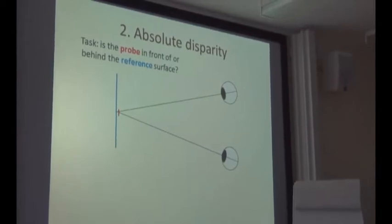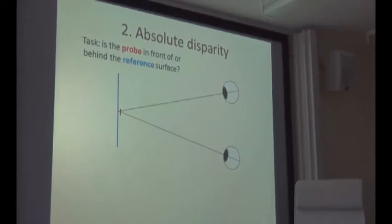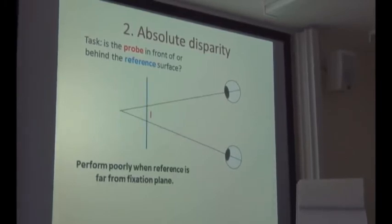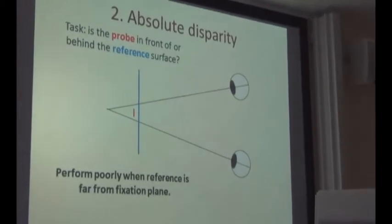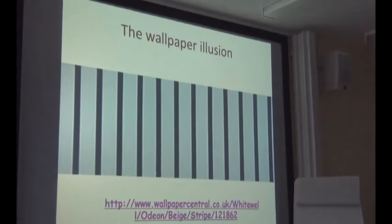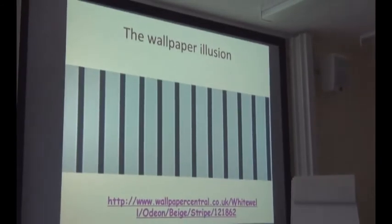I love this paper. You remember this point about we're better when the reference is near the fixation plane, and we're a bit rubbish when the reference is far from the fixation plane, okay? Well, a paper from Susanna McKee's lab looked at that using an illusion known as the wallpaper illusion, which you may even have noticed, and maybe if I tell you about it, you'll notice it on another occasion. If you're ever in an environment where they have this sort of stripy wallpaper with a generally periodic repeating pattern, personally I think it looks terrible, but you can actually get a wallpaper like this.